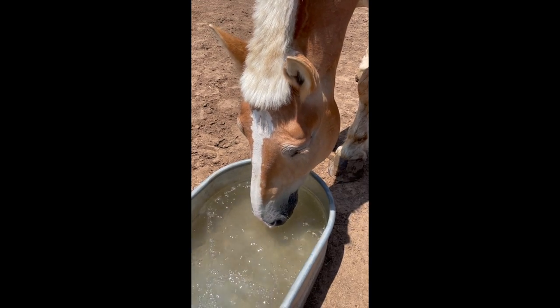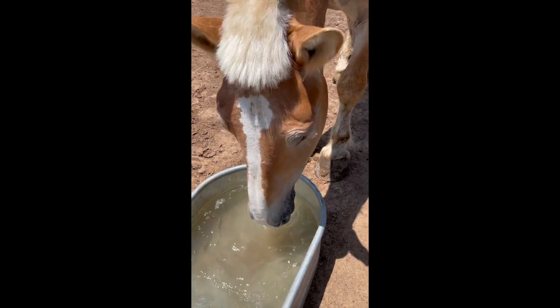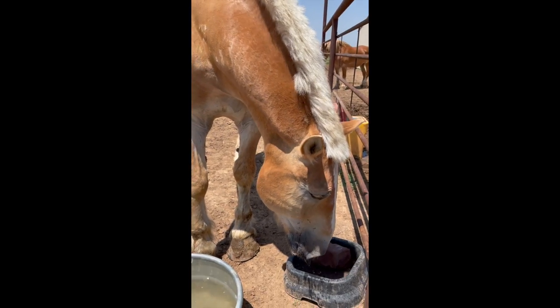It's been extremely hot here over the last couple weeks, so I put out some extra water tanks for the horses. Liam thinks that this is the best swimming pool ever.